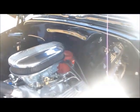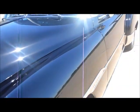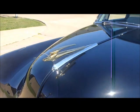As you heard when he took off down the street, the car runs well. Beautiful chrome. This is the Golden Gazelle. I'm going to let the owner shut the hood because I'm always afraid of doing it. That's an aftermarket piece. That's not original to the car, but it sure sets it off.